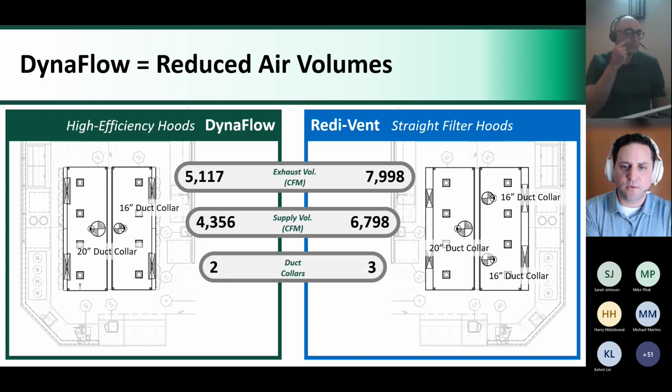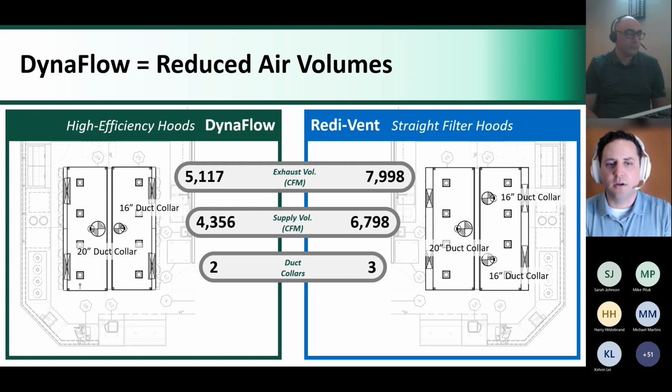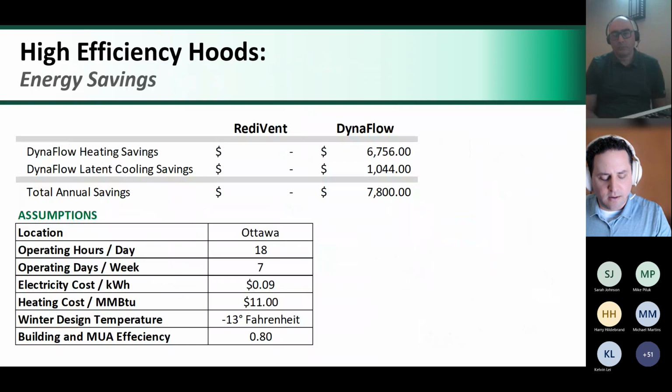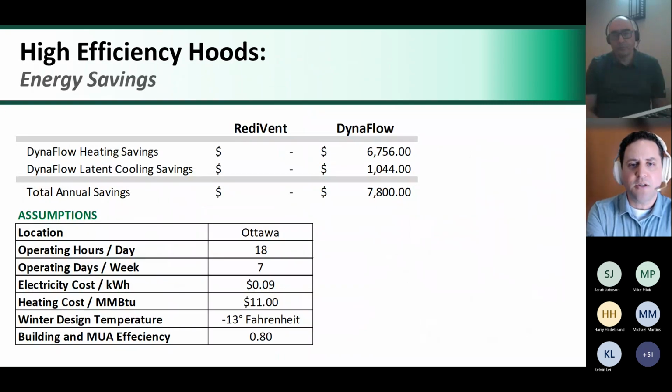From a duct collar perspective, using the high efficiency hood lets us just have one duct collar per hood, whereas from a straight filter hood perspective, we actually require two duct collars. That's because if we tried to use a single duct collar on that hood, it wouldn't have fit over the extractor properly. We could have done it with a rectangular, but this client wanted a round duct. And then lastly, the common duct size. That's the duct size that collects the two hoods and discharges, in this example, through the KES and out into the atmosphere. We drop that by 6 inches in diameter. So that means less expensive duct work.